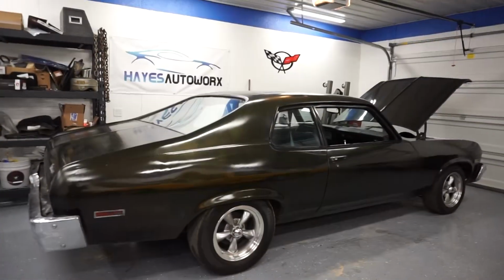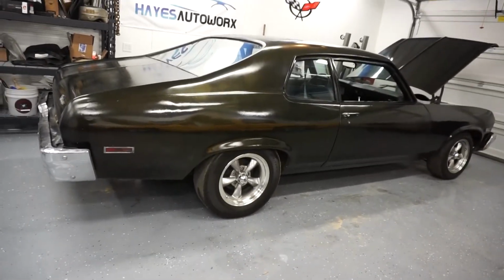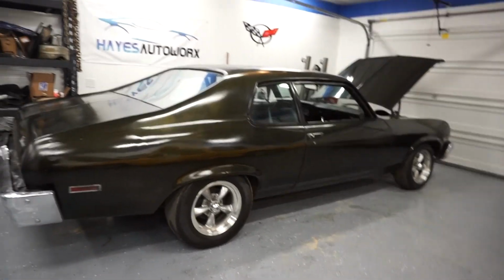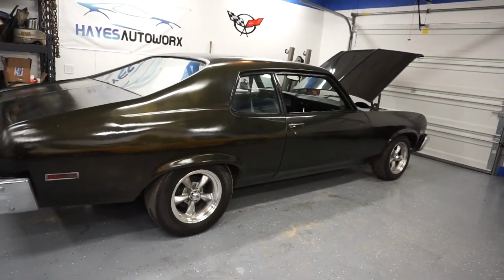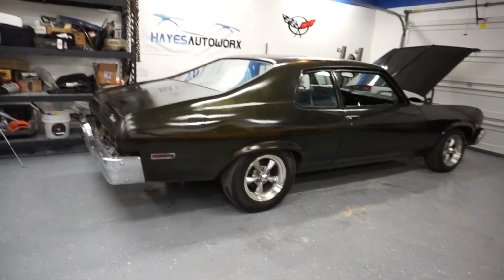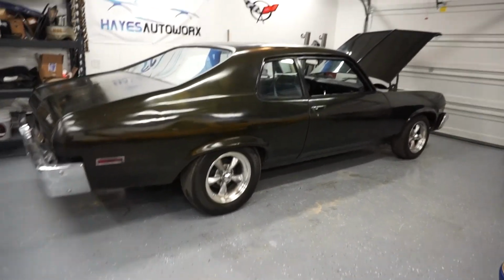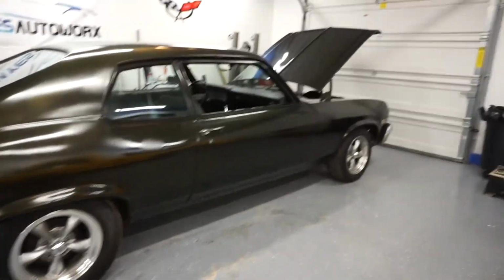As I mentioned, I've been wanting a Nova for years. We had one when I was a kid as a drag car, and I liked it a lot. It was cool. I liked the lines of the Nova far more than the Chevelle, the Camaro, Firebird, all that. So when I found this one, I was like, sweet, I gotta get it.